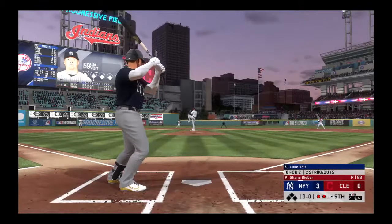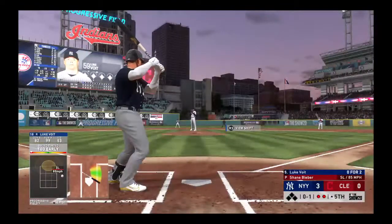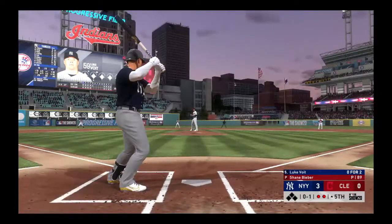Into the box now, Luke Voit. As he'll get caught chasing a bad one there, it's strike 1. 0 for 2 for him to this point.